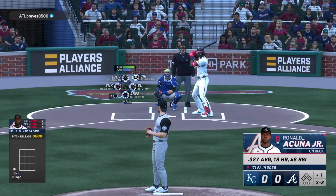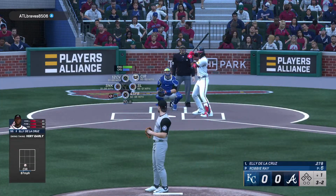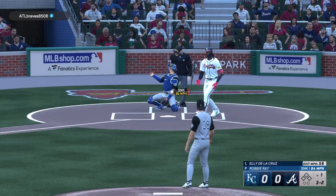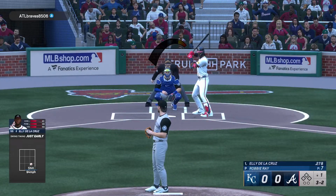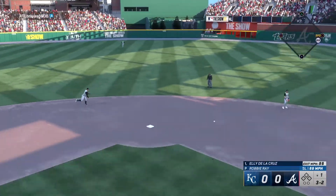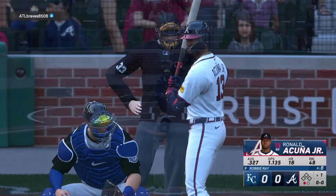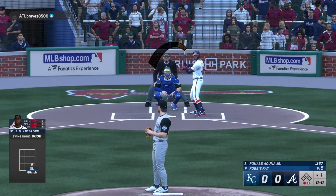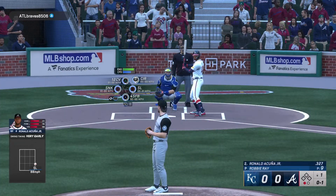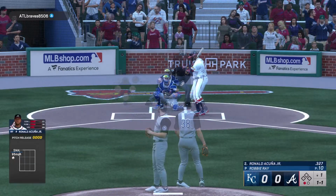That misses, and now it's 3-2. Spoils a 2-strike pitch, and he'll see another. Swing and a chopper out to short. Adames the throw to first. Out on a bang-bang play, but he made it close. Here's Acuna now. And that's outside. And 1-1.